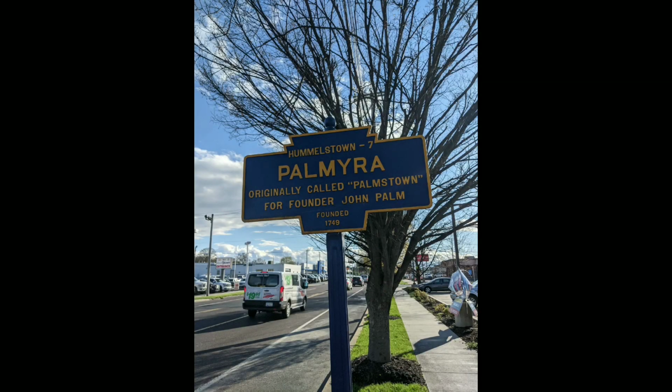The town of Palmyra was founded in 1749 by Johann Palm. Johann, or Johannes, you'll see, is the German version of John from English. And it was called Palmstown originally. It was actually referred to as Palmstown until about 1810.